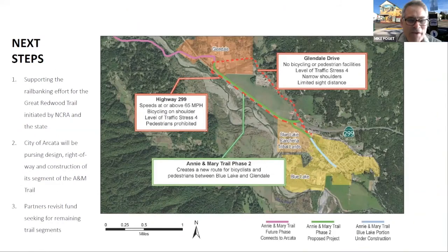So our next steps is, again, supporting the rail banking efforts for the Great Redwood Trail initiated by NCRA. City of Arcata, as we mentioned, they just secured, or their approved to get the next round of Cycle 5 ATP funding. And they're going to start in on the design and construction. And then really just revisiting how we connect Arcata and Blue Lake segments. So there's 2 segments left.